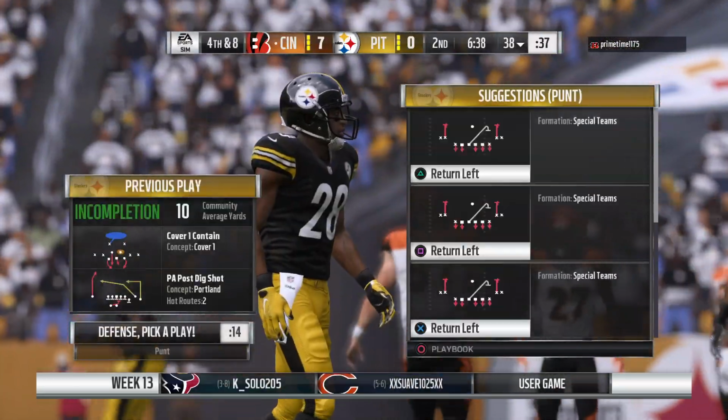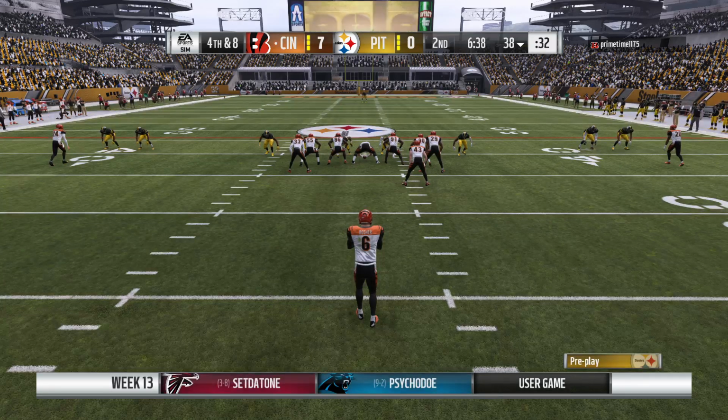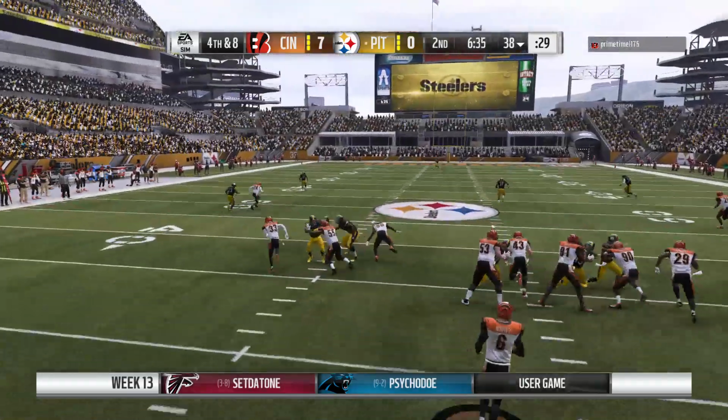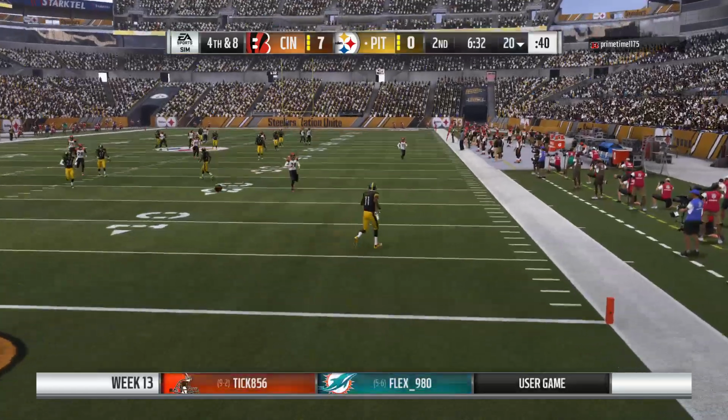Incomplete. Anytime a defense can sit back in a zone like that, it tends to create a lot of congestion in the middle of the field. Makes it very hard to slot one in.